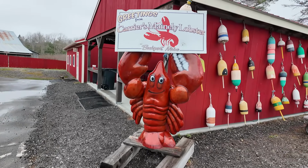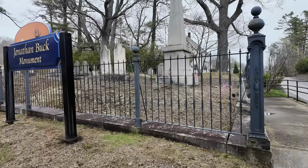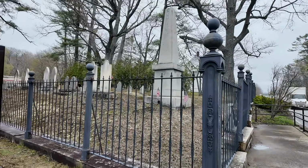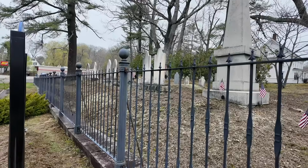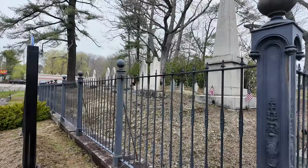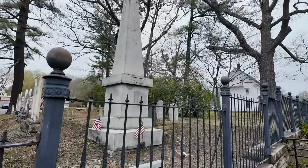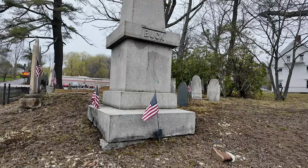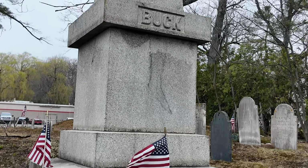Here in Bucksport, Maine, we're at the Buck Cemetery, where they have the Jonathan Buck Monument. Jonathan Buck, the founder of Bucksport. But here, the Buck Cemetery is said to carry a legendary curse. Now, it is fenced off to keep people from touching the gravestones. Also, likely to keep people from encountering the curse within. We come over here to the monument to Jonathan Buck, and here is what leads us to the curse. You can see there is the shape of what looks like a boot or a leg on the monument there.